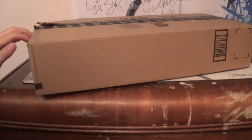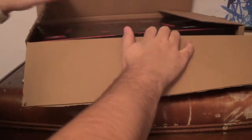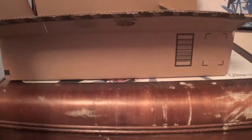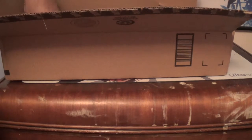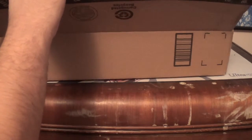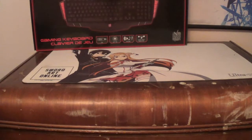So I cut the side open because I couldn't find something to do it. Going from this side, because the other side has my info on it. Okay, that's the receipt. You'll see this stuff in the section.